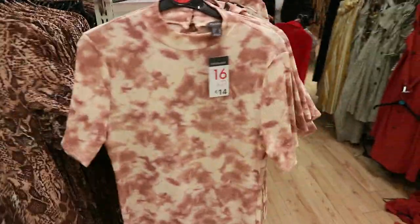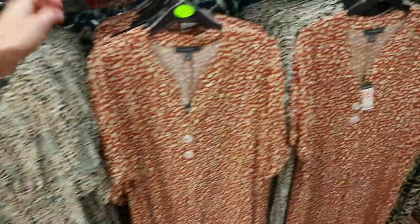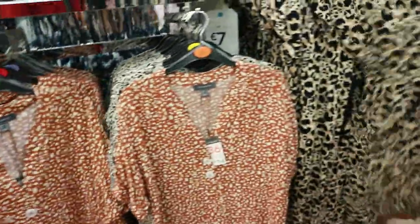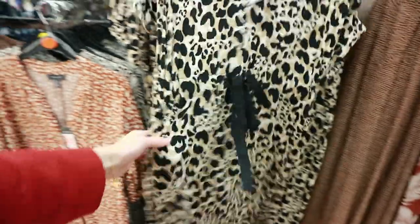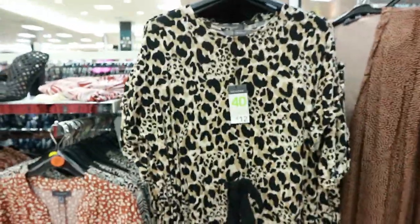Nice light dress, €14. Little dress here with the animal print and has the tie detailing on the sleeve. And then you also have this one with the button details for just €14. This one here with the cheetah print, it's more like a light cotton maxi and has a tie detail at the waist, and that's just €12.